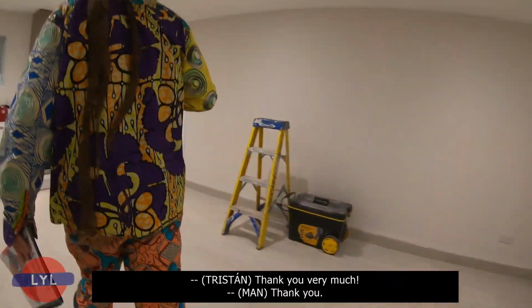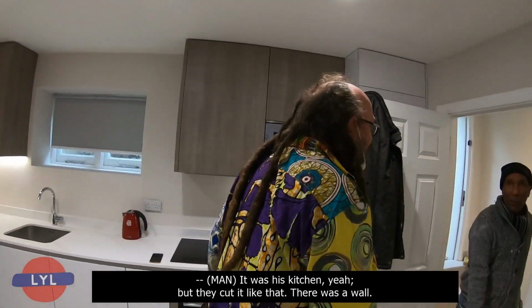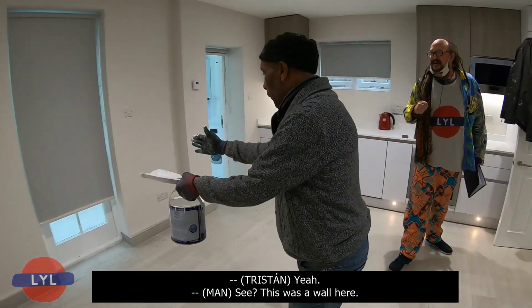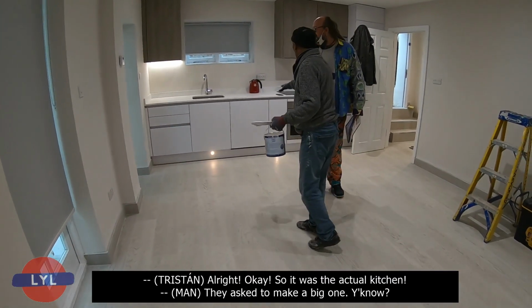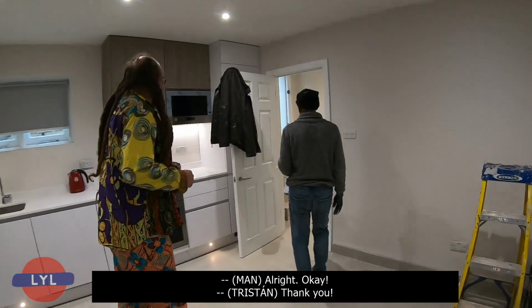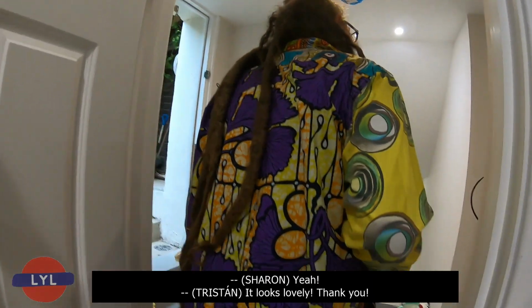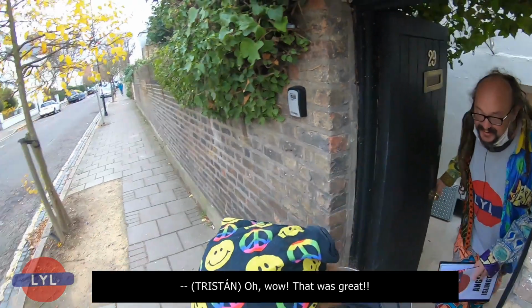Thank you very much. Okay. Is this the actual flat? We'll keep it running. The kitchen there, but they cut it like or something. This was, yeah. This was the wall here. This was all his, yeah. Yeah, and that was the kitchen. Right, okay, so what's the actual kitchen? Yeah, so we make it one, you know? Fantastic. Well, thank you very much. Thank you so much. Okay. Thank you. Sorry for getting me. And you're doing an absolutely beautiful job. It looks lovely. Thank you. Okay then. Oh, wow. That was great.